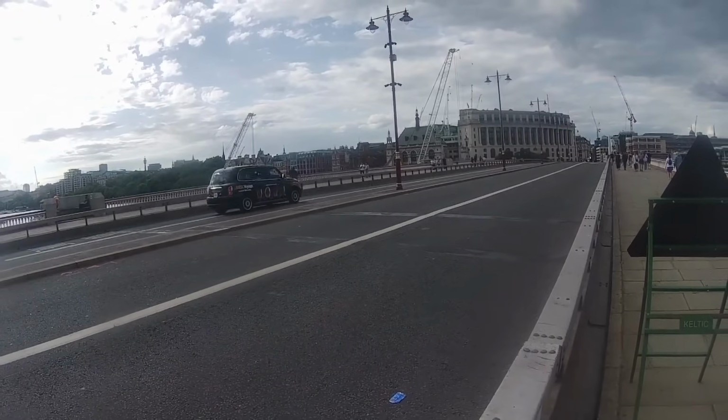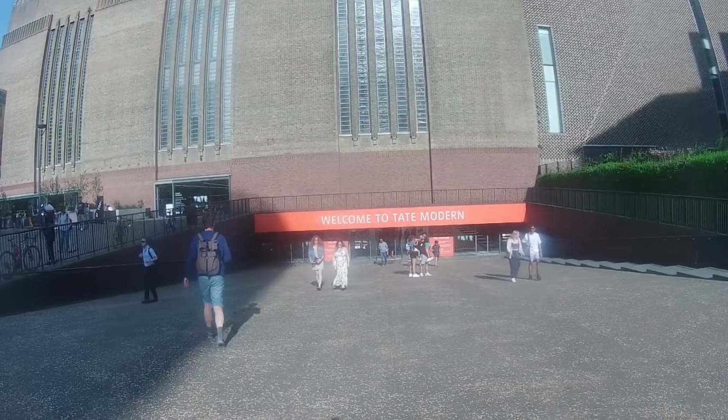Now, one thing I like about this bridge is that on the north side of the bridge, it actually marks the boundary of what is officially the city of London. So once you get on that side of the river, you are in or out of the city of London basically. Also, on this side of the river, you're right next door to the Tate Modern, which I'll get to shortly. But yes, there's Blackfriars Bridge, the road bridge, and there's Blackfriars Station as well.